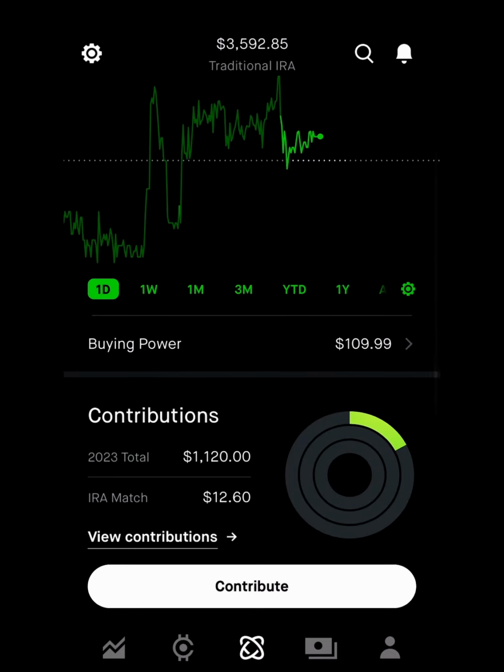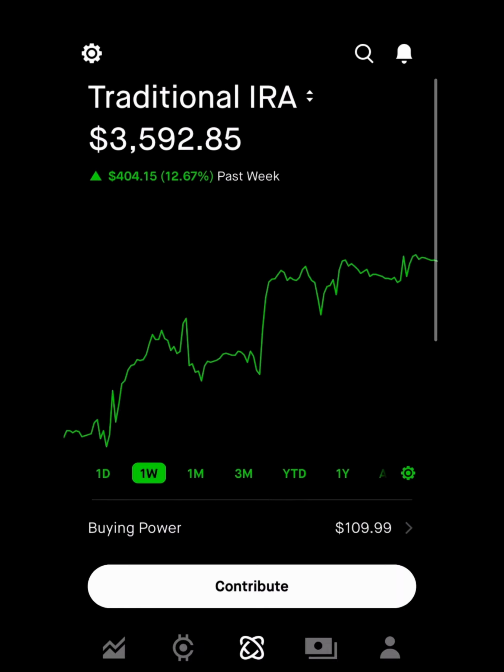So what happened this week? Well, Tesla had quite a week. This is the account I'm trading TSLL, which is a 1.5x bull ETF on Tesla. And it moved. So if Tesla moved, it moved even harder. And you can see the account bounced back 12.67% this week, or $404, which is why you saw such a big swing in the account.